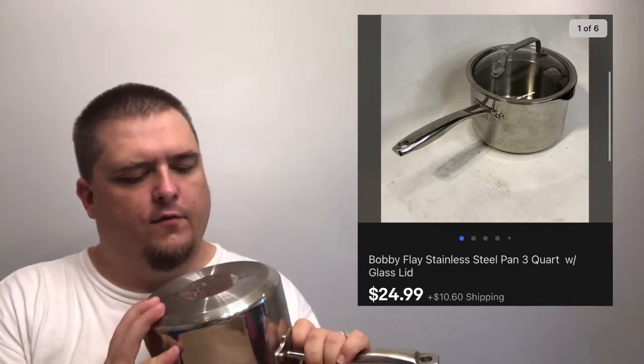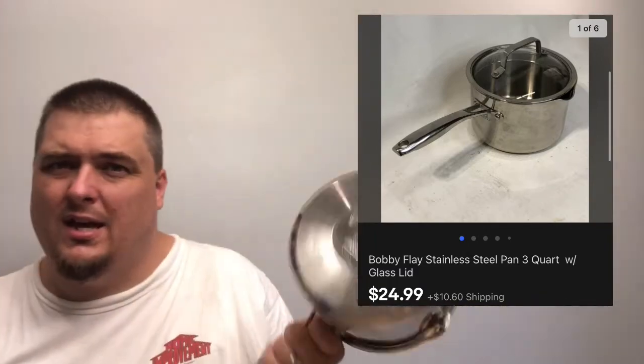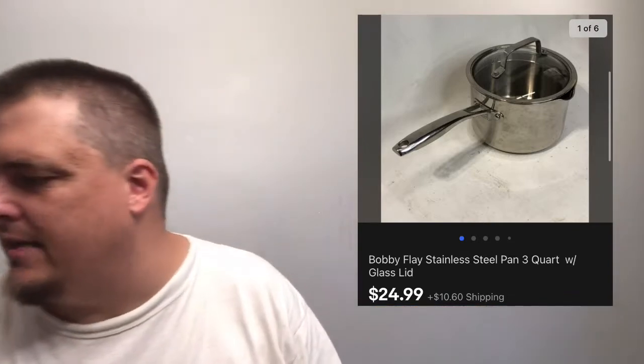So I comped it, and the only comp was a sold listing for a saucepan that was 1.5 quarts. So this is twice as big. So I figured at $3 with a sold comp on a smaller saucepan, I could make some money on this. I don't remember what I listed it. I want to say like $27.